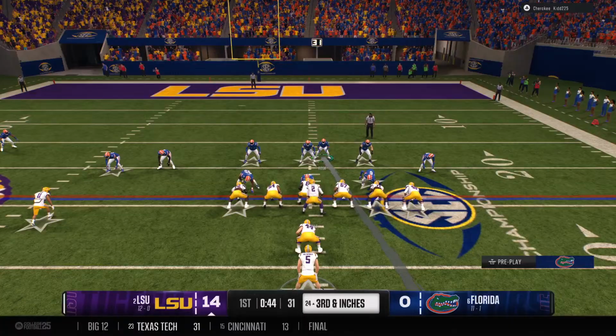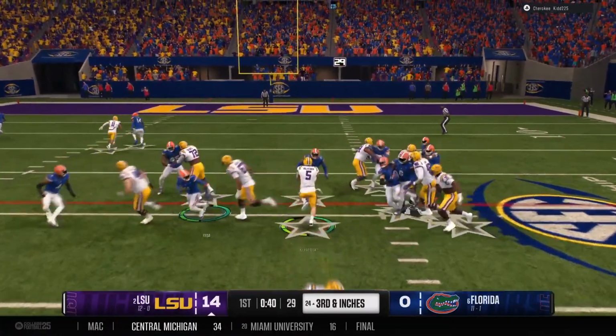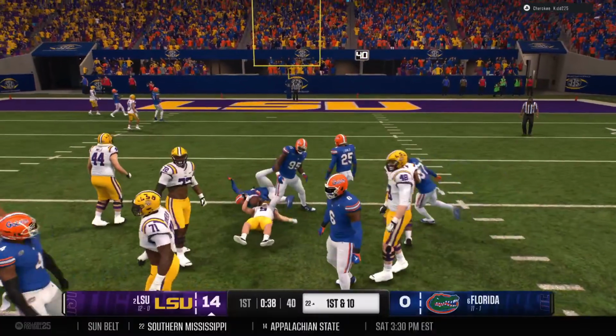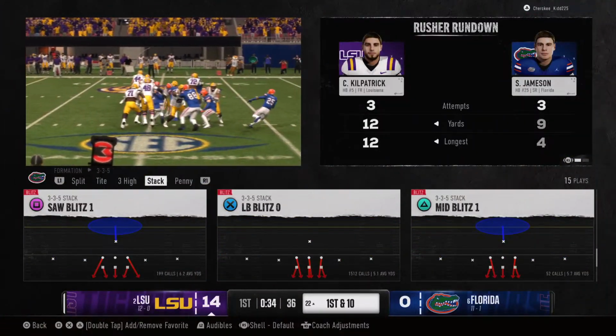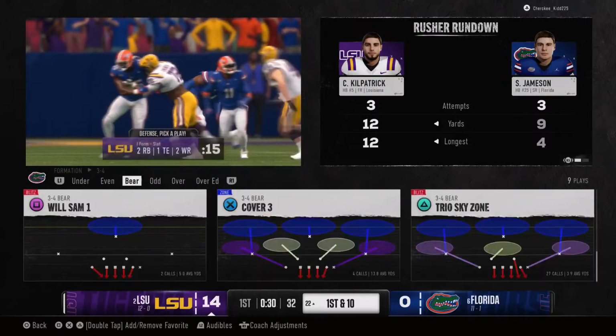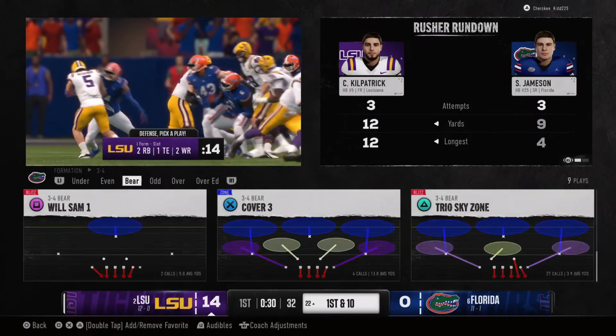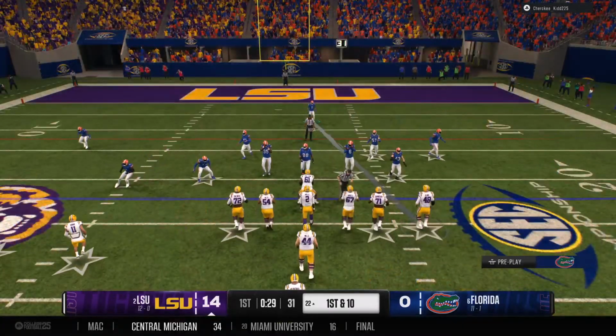Could be 4-down territory. Interesting to see what the call is here. Try and muscle for the first down. Looks like LSU has the first down. Yeah, I love how the back didn't really dance around trying to make a big play. He knew it was 3rd down in inches, lower the shoulder, get the first down. 1st and 10 now for the offense.